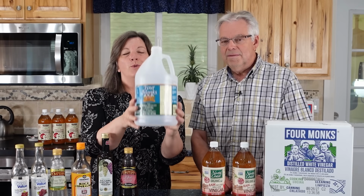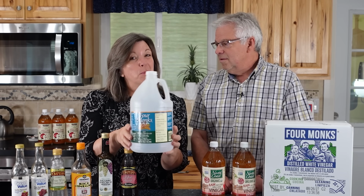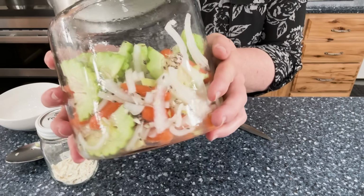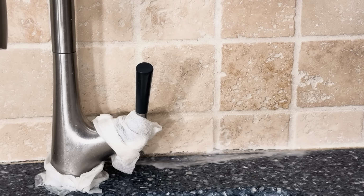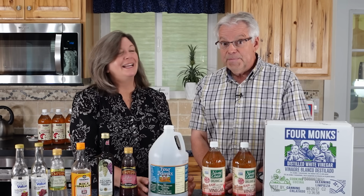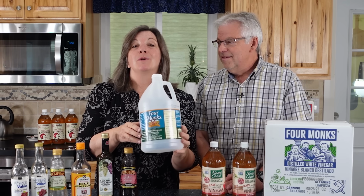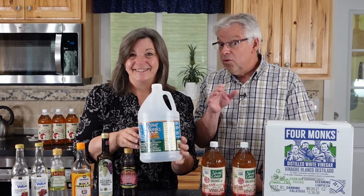What if I told you that this $2 bottle could replace a lot of the chemicals and things that you have in your pantry? And it has an indefinite shelf life. It can be used for cooking, for preserving food, cleaning, and even in your garden. So ladies and gentlemen, today we are going to introduce you to vinegar, one of the most powerful preps in your food storage, and perhaps one of the most overlooked.